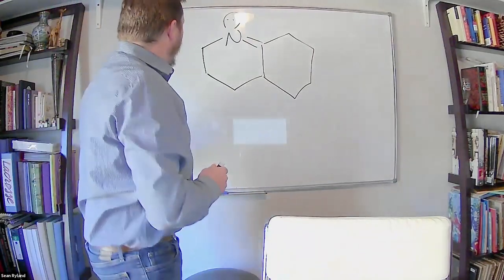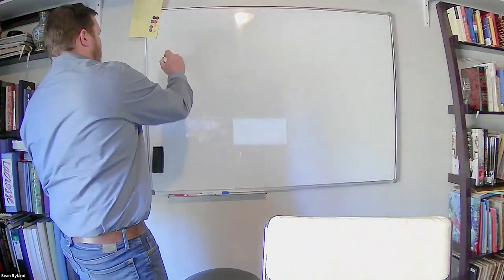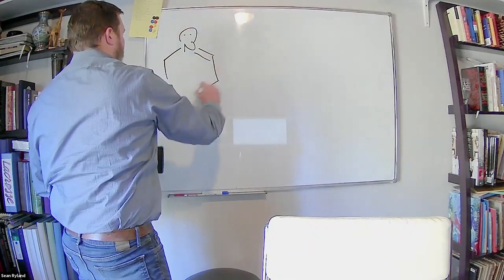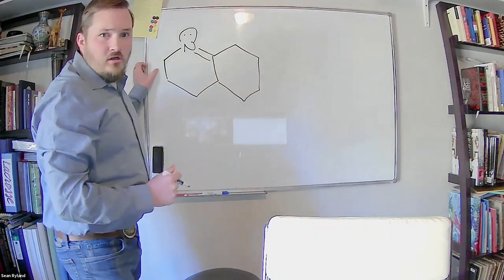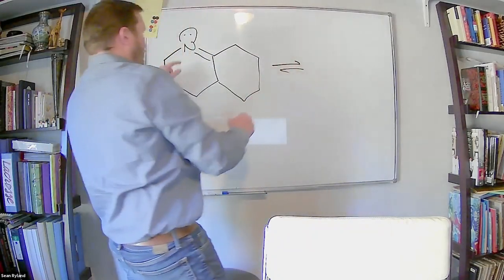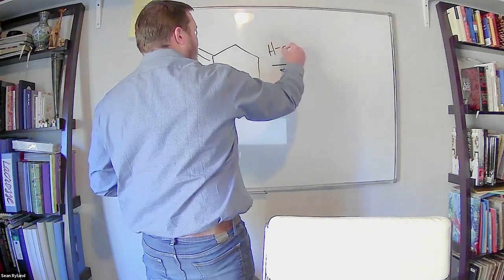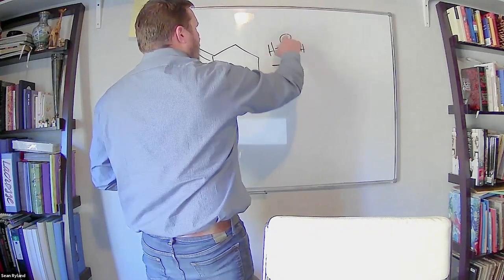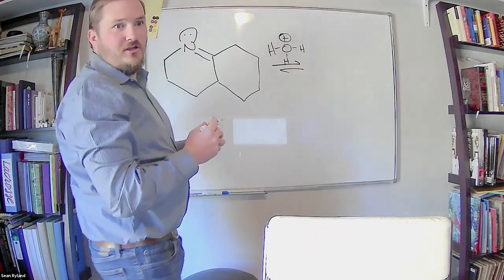I drew that way too large. Hang on. I'll redraw that a little smaller so I have room. So the first step that's shown here is we've got this molecule, and then we've got plus H3O plus. And just leave off the lone pair there for the sake of drawing the positive charge.